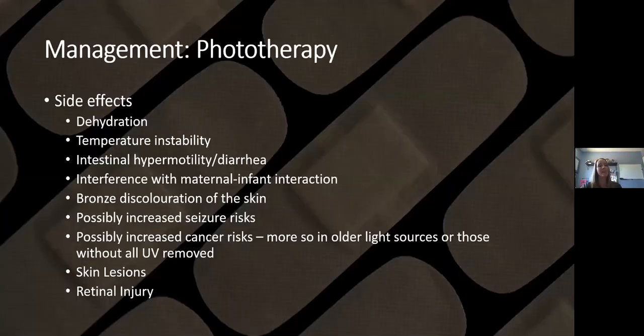Side effects of this therapy mainly include dehydration, which is usually not really a concern if the baby is drinking well. Others include temperature instability, hypermotility disorders, as well as a type of syndrome called bronze baby syndrome, which is quite uncommon and completely reversible without any neurotoxicity associated. It's a transient dark grayish discoloration of the skin, serum, and urine, mainly seen in those presenting with cholestatic jaundice who have been treated with phototherapy. It remains uncertain whether there is any association or long-term sequelae of risks of seizures associated with phototherapy.